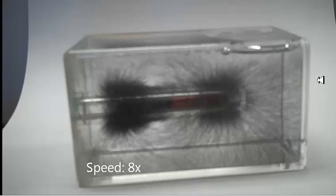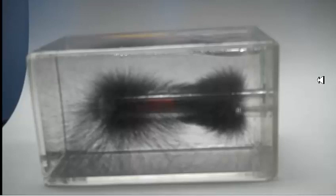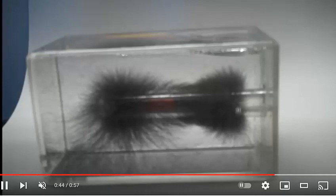But here you can see he's turning it around. This is 3D. This is a 3D iron filing toy, which anyone could make. I could make one, you could make one. All you have to do is get a tube.